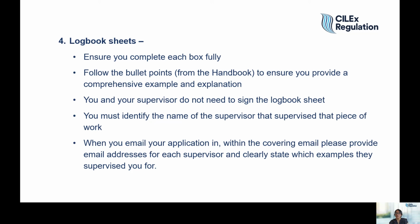If your evidence is following on from your logbook sheet, if you can, as detailed in the logbook sheet, letter to whoever it went to, and then the date, it just means that we can ensure we're looking at the right evidence. As I just mentioned previously, try and follow the bullet points from the handbook to ensure that you provide a comprehensive example and explanation of how your evidence meets the outcome.